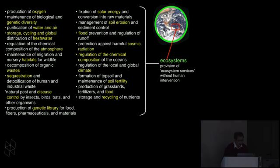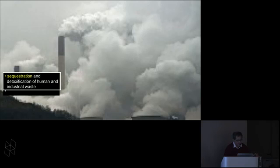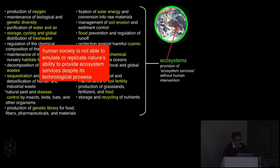Now, if you take, for example, one of these, like sequestering or detoxification of human industrial waste. This is probably one of the most important things that nature does, because it sequesters and assimilates the contaminants and gases that our production systems produce. Now, if we continue to produce, which is still ongoing, the consequence of this doesn't get removed overnight, and some of what we've done in the past continues into the future.